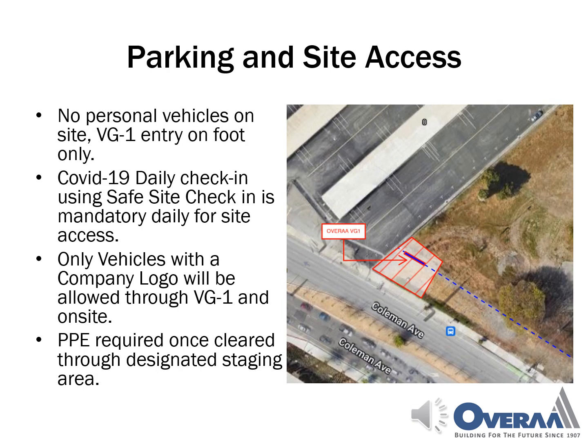No personal vehicles will be allowed to be parked on site. Employees will enter by foot through Vehicle Gate 1, also known as VG1. You will be immediately required to complete the Safe Site Check-in upon entering VG1. Only vehicles with a company logo will be permitted to enter through Vehicle Gate 1, also known as VG1. Once you are approved for site access, all PPE shall be worn immediately upon leaving the designated staging area.